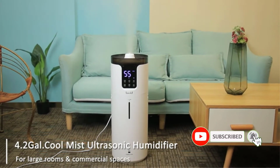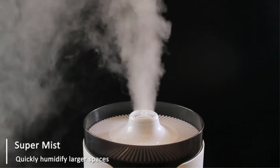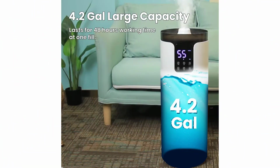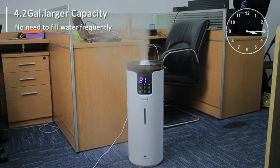The Lacidol Tower Humidifier is an excellent choice for those who are looking for a low-profile humidifier for their homes. It is suitable for the majority of houses as it features a coverage area of about 1000 sq.ft, along with a capacity of 4.2 gallons. The output is about 1000 ml every hour, which should bring up the humidity levels of your home pretty quickly.